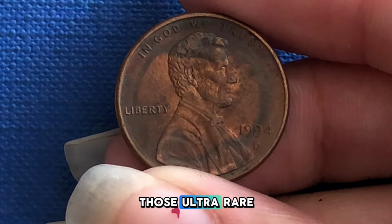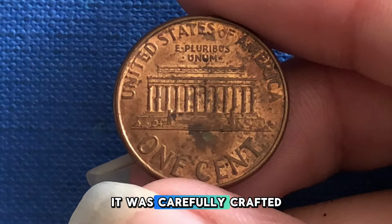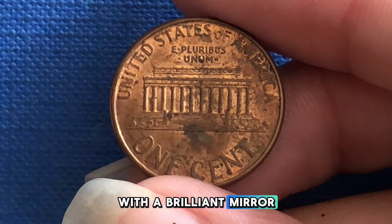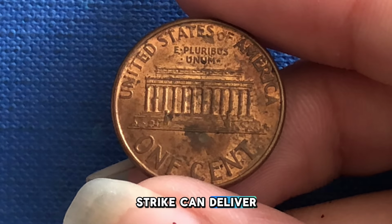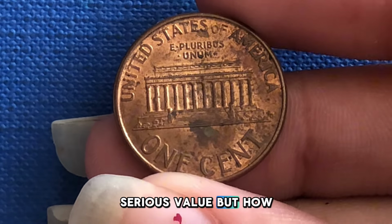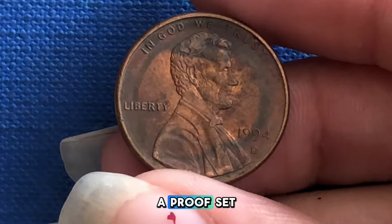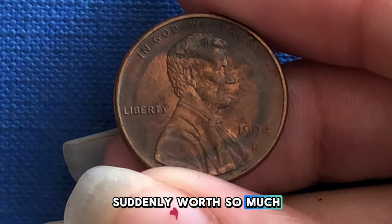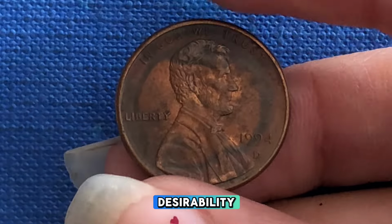This is one of those ultra-rare proof coins that was never meant for circulation. It was carefully crafted, with a brilliant mirror-like finish and razor-sharp details that only a proof strike can deliver. And for collectors, that means one thing: serious value. But how did this happen? Why is a coin that originally came from a proof set suddenly worth so much? The answer lies in its scarcity, its condition, and its desirability.